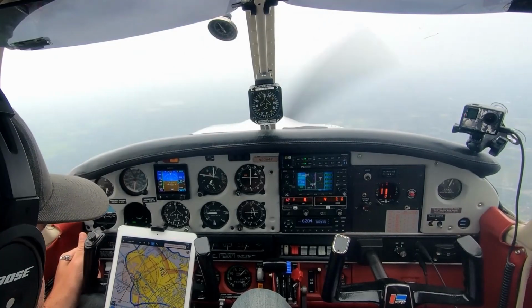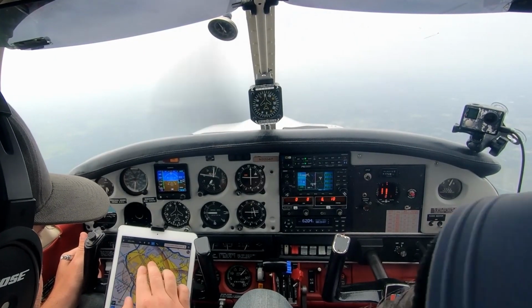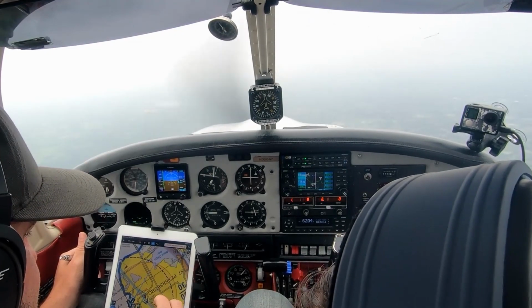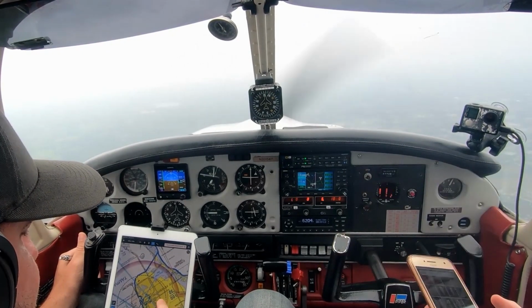All right. Oh, this is cool. This little dotted line, it's like an extended final, so depending how we come around, we'll probably get a left downwind to runway 7. But it's kind of cool.